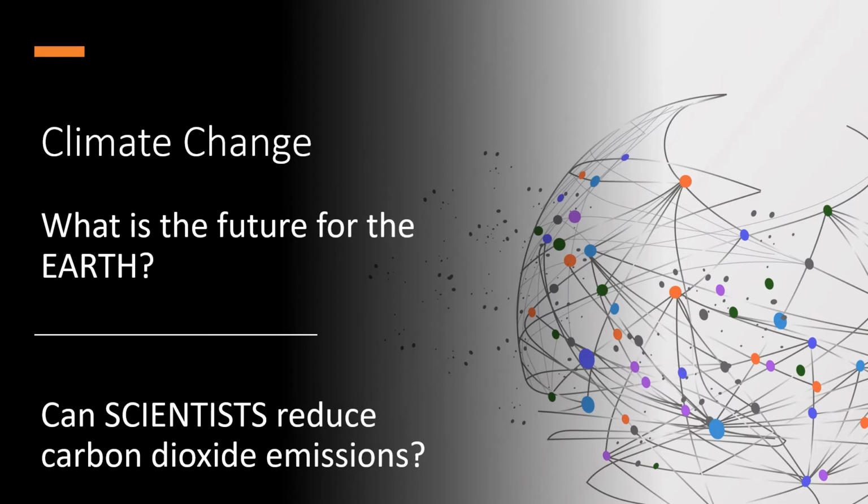What I'd like you to do as a tutor group is to have a quick discussion of what is the future for the Earth. Can scientists reduce greenhouse gas emissions to save the planet from climate change?